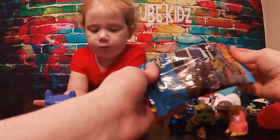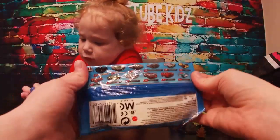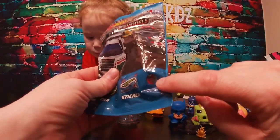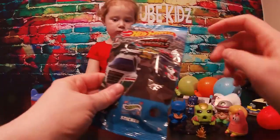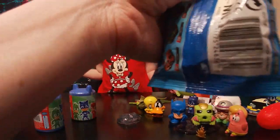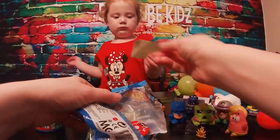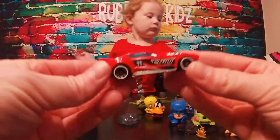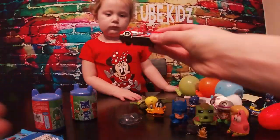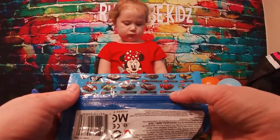The Hot Wheels mystery models car and a sticker. And then there's ones on the back you can get. And then you have this little area here so you can make sure that you don't get a duplicate. It'll kind of show you what car you have, but give you a little clue. There's your sticker, and look what we got. A red car with number 11 on it. That's a cool car, isn't it? There it is right there, Drift Rod.